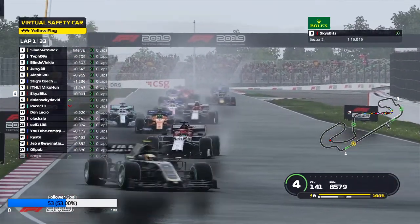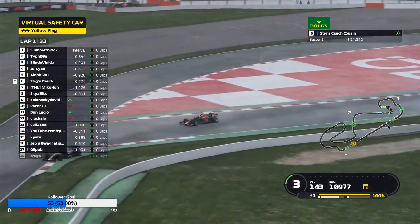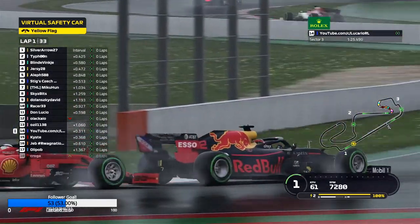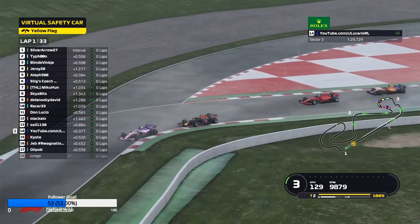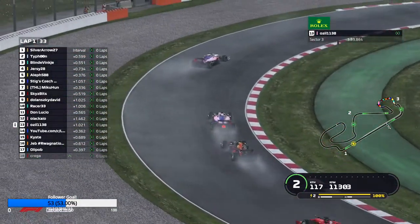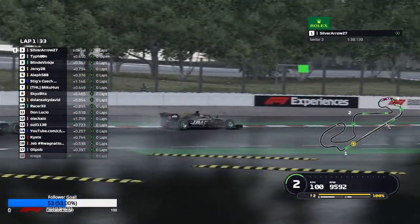Skybits in the Alfa Romeo up into 8th now. Stig in 6th. He stayed into his position, and it is Lucario, back into 14th. So his opening of this race wasn't too great either. Doesn't look like he has any significant damage on his car there. And things are just going real interesting here in the opening of this Spanish Grand Prix.